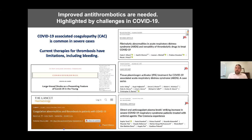One problem we're trying to address, as mentioned, is thrombosis. There are agents to counteract thrombosis, called antithrombotics, but there's really a need for improved antithrombotics. There are many examples of this. One that's really been in the news lately is the challenges of thrombosis highlighted by COVID-19. Severe cases of COVID-19 are often accompanied by thrombosis, and thrombosis is a major aspect of mortality in COVID-19. Even with the antithrombotics that are used, there are still cases of thrombosis.